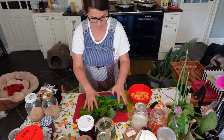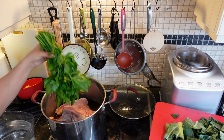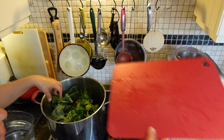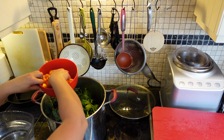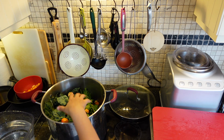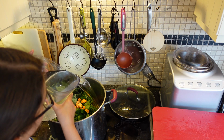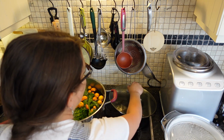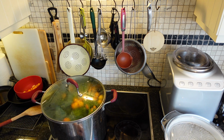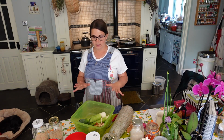So this can go to the soup now. I'm going to put the bunch of celery and parsley, all the cabbages to my soup, a couple of handfuls of freeze-dried tomatoes, and I'm going to fill this up with water. I'm going to put the cover on, and I'm going to leave this to it for a while on medium to low heat. Most of the vegetables are now partially done.